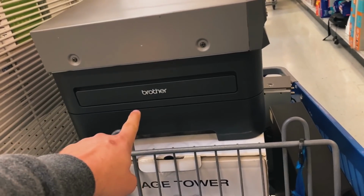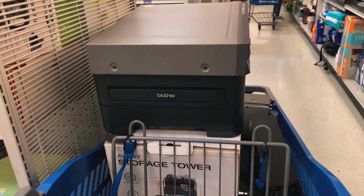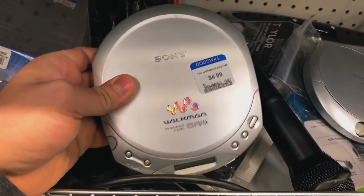Found this Brother printer, which is a sweet deal. That sells for $100 used, and they only want 20 bucks for it, but that's gonna be a personal buy. Another product to keep an eye out for.